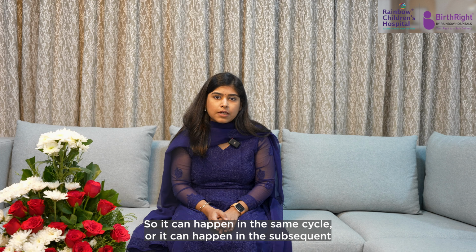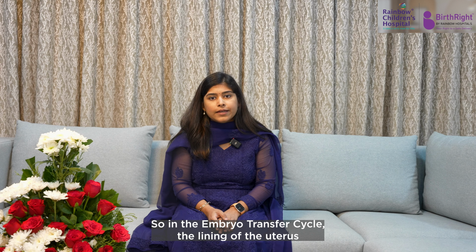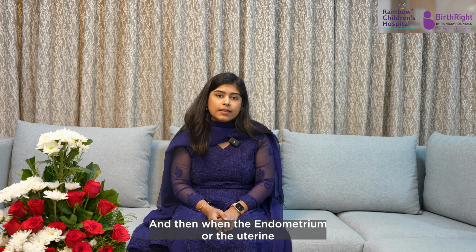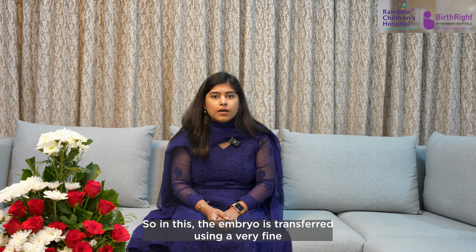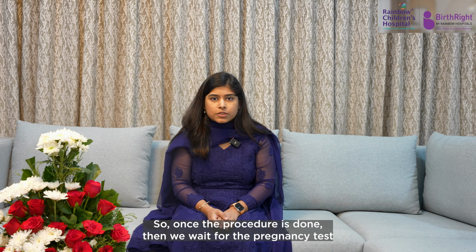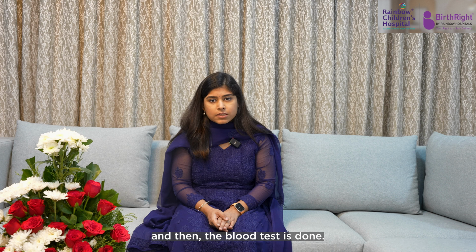So it can happen in the same cycle, or it can happen in the subsequent cycle, again depending on the woman's response. So in the embryo transfer cycle, the lining of the uterus is prepared using some tablets or sometimes injections. And then when the endometrium, or the uterine lining, is ready, then we do the process of embryo transfer. In this, the embryo is transferred using a very fine catheter inside the uterus, and this is done under scan guidance. Once the procedure is done, we wait for the pregnancy test after 12 to 14 days, and then the blood test is done.